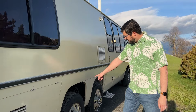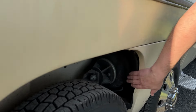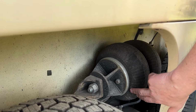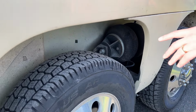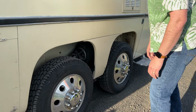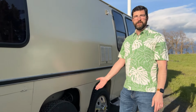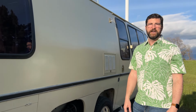As we move back, we've got airbags here. So this is one of the really unique features of these GMC coaches, is they have the airbags that are mounted between the two rear wheels. And so as you air the airbag up, the wheels go down and it lifts the coach. You can also let air out of the bags and basically lower the coach. So it's a really cool leveling system. It also gives it a really nice ride down the road. It just kind of floats down the road.